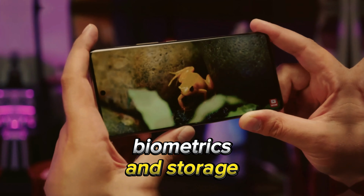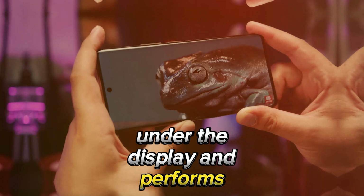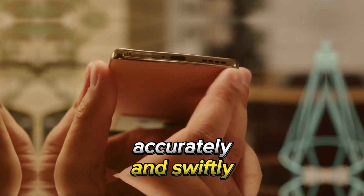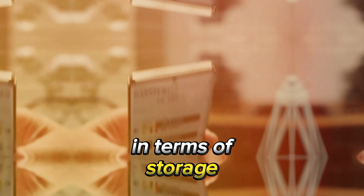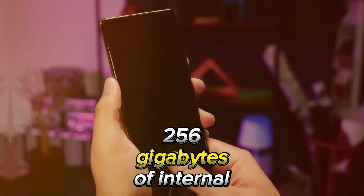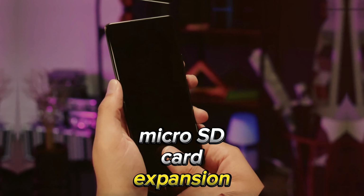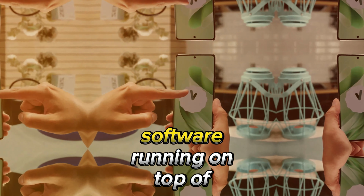Biometrics and storage. The phone's fingerprint reader resides under the display and performs accurately and swiftly. In terms of storage, the Infinix Zero 30 comes equipped with 256 GB of internal storage, although it lacks support for microSD card expansion.